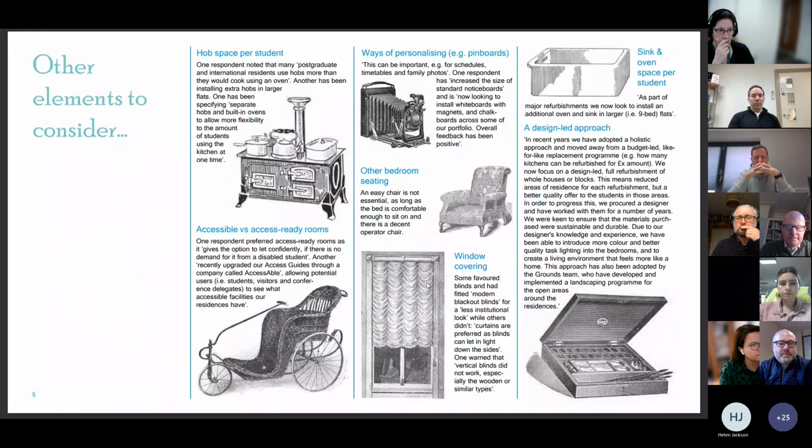One thing I wanted to touch upon here is shown on the right. One member was describing a design-led approach, by which is meant really trying to get under the skin of doing a whole flat at once, a whole staircore or hall at once, rather than trying to do things piecemeal as budgets often dictate.